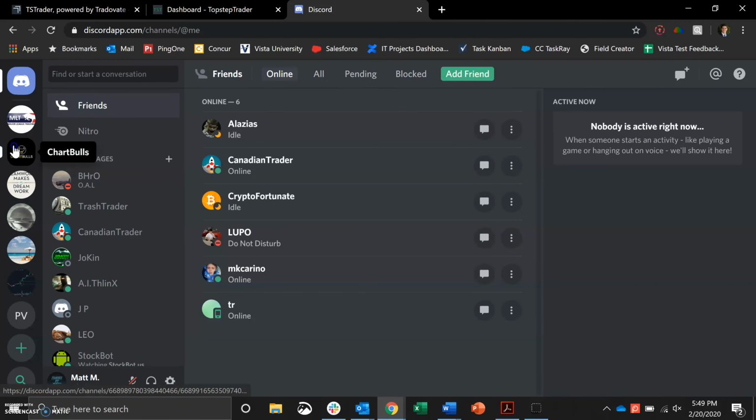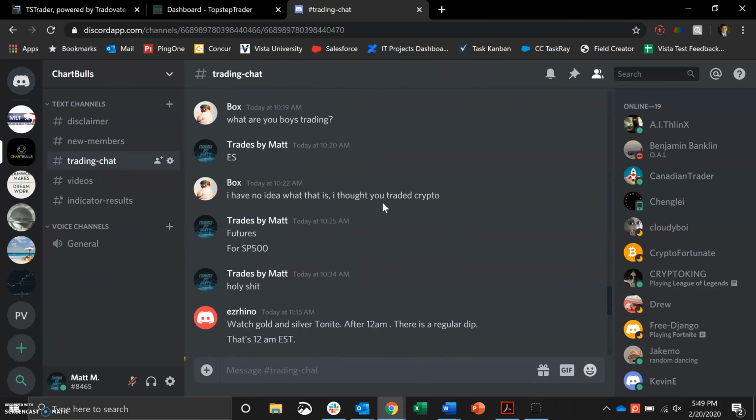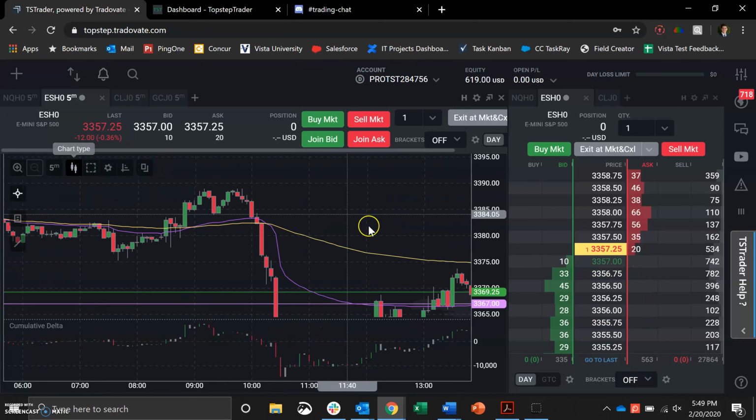Not that you really care about this, but we'll just take a peek at my Discord and check out my exit. So here's my trades for the day. You can see my exit right here followed by the dump. So I was really happy with this exit. Obviously got caught up in this dump a little bit, but it happens.